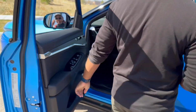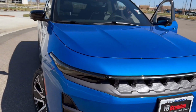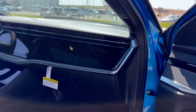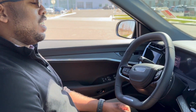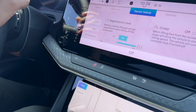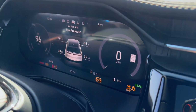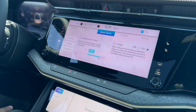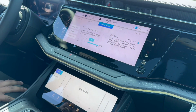Sounds good. All right, those doors sound nice and solid. All right, let's get this bad boy powered up. It's that chime that Jeep does now. It's different. It's not your typical ding, ding, ding. It sounds kind of nice. It's nice and soft. Yes, I was going to say it's very unintrusive. Yeah. It's not obnoxious. Yeah.